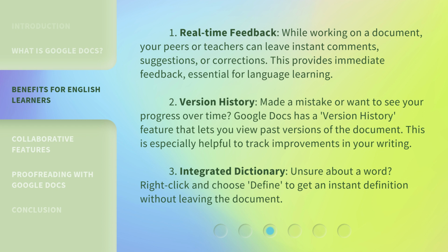2. Version history. Made a mistake or want to see your progress over time? Google Docs has a version history feature that lets you view past versions of the document. This is especially helpful to track improvements in your writing.